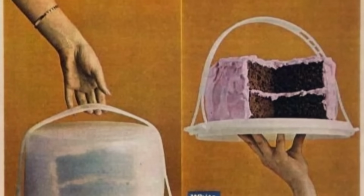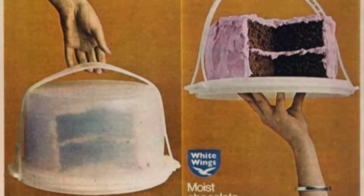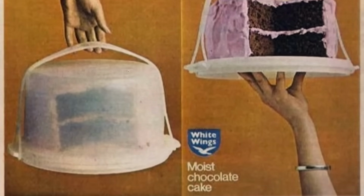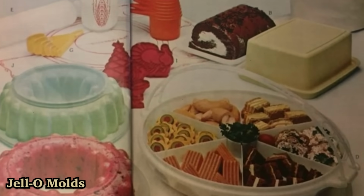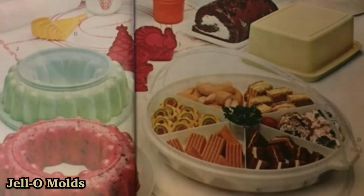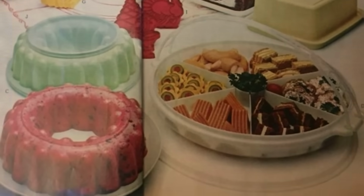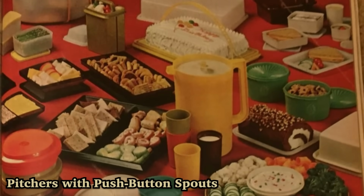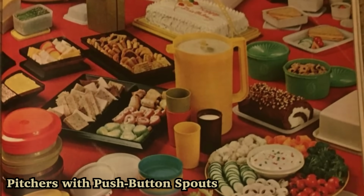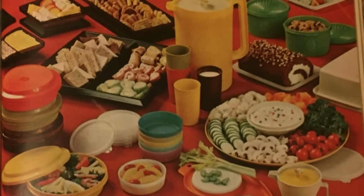The cake taker was tall enough for towering, frosting-laden masterpieces, while the pie taker kept delicate crusts intact. Jell-O molds. No 70s party was complete without a gelatin mold. These came with interchangeable lids for different designs, creating that iconic ring shape. Pitchers with push-button spouts. These were perfect for Kool-Aid, lemonade, or sweet tea on a hot summer day. Just press, pour, and seal it back up tight.